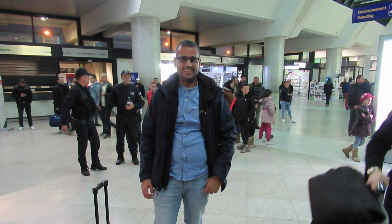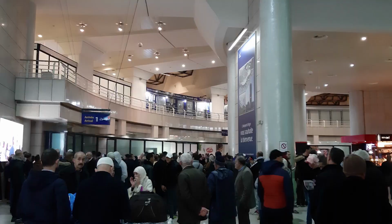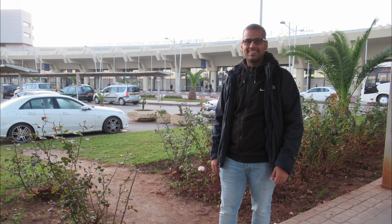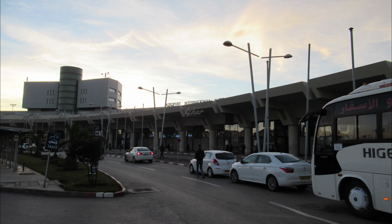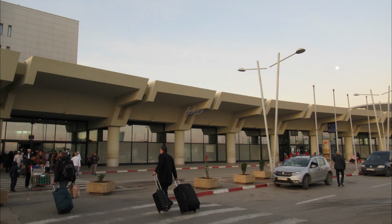Right, I am at the Algiers airport, and this is all inside of the airport. This airport is also called Houari Boumediene Airport, and that was the former president of Algeria. So this is the outside of the airport. There are two terminals at the airport. Terminal 1 is for international flights, and Terminal 2 is for domestic flights.